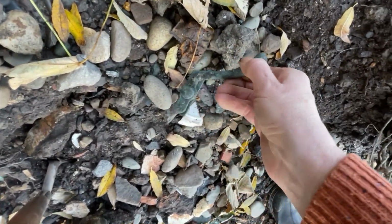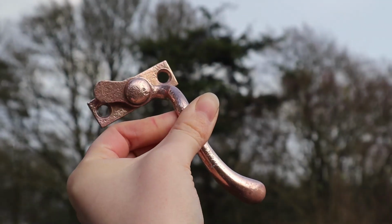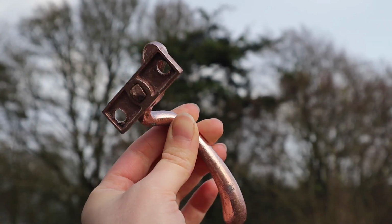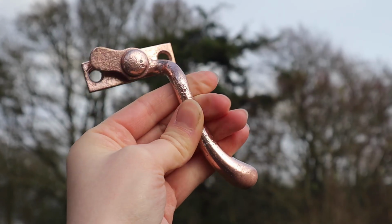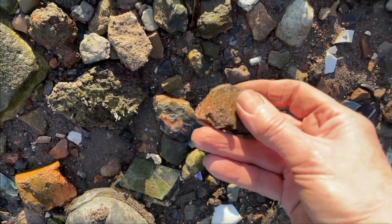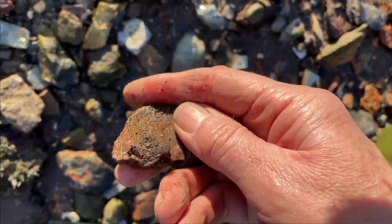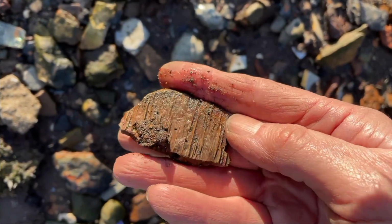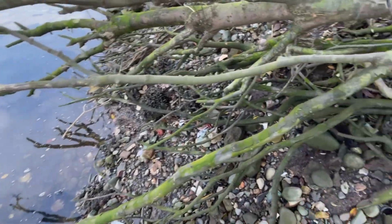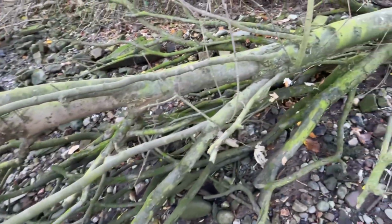What's this metal object? I think it's a window catch. I rather like that. Could probably get that working. Is this fossilised wood? I think it is. So yeah, the tide's coming in. It's rapidly trapping us. I think I might try and go through the water and not over this.